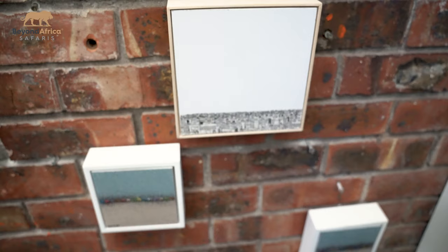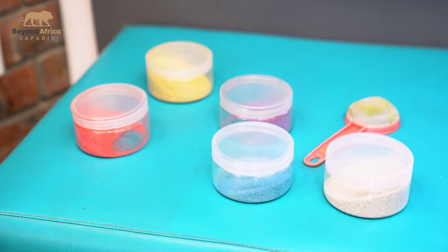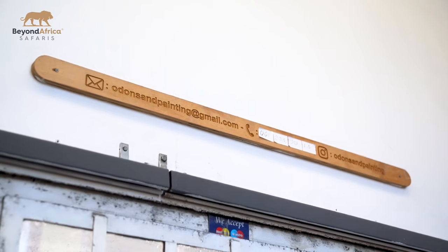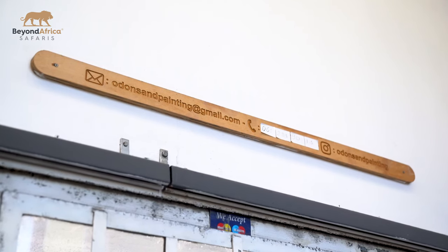And Odon, he is originally from Angola, and then he came to South Africa around early 2000, and Langa was the first place he stayed in. So his art is only found here in this place because he wants to promote this space around here. So if you go around in Cape Town looking for this art, you will not find it. You will come back here. So yeah, that's him, and his details are on top there. So you don't sell it anywhere else? No, it's only this place.